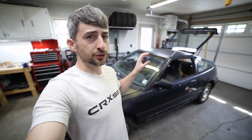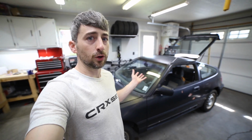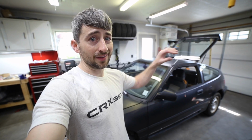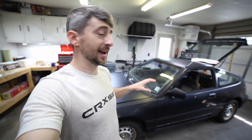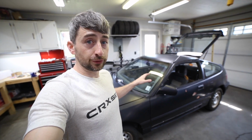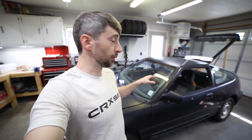I'm not going to focus too much more on getting it clean at this point because I'm going to have to take out all the interior anyway, and then at that point I'll clean it up. I really just wanted to clean it up well enough where I could actually get in the car without getting myself dirty. So I'm going to call that good for now. And as you saw, it's in pretty rough shape, so I've got a lot of work ahead of me.